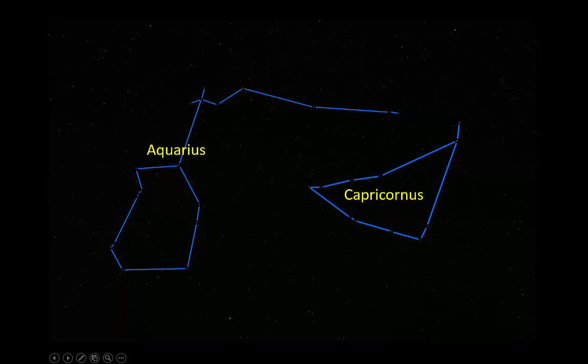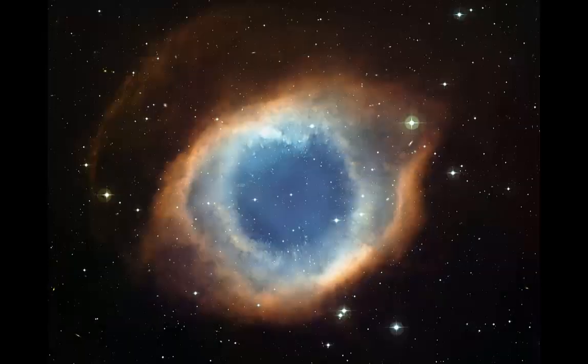Okay, back to Aquarius and Capricornus here. There are some various deep sky objects in these constellations, but I'm just going to look at one that's in Aquarius, and that's something called the Helix Nebula. And I'm pretty sure this next picture that's coming up is one taken by the Hubble Space Telescope, if I remember right. But looking down the tube of this, it appears to trace out a helix in space.